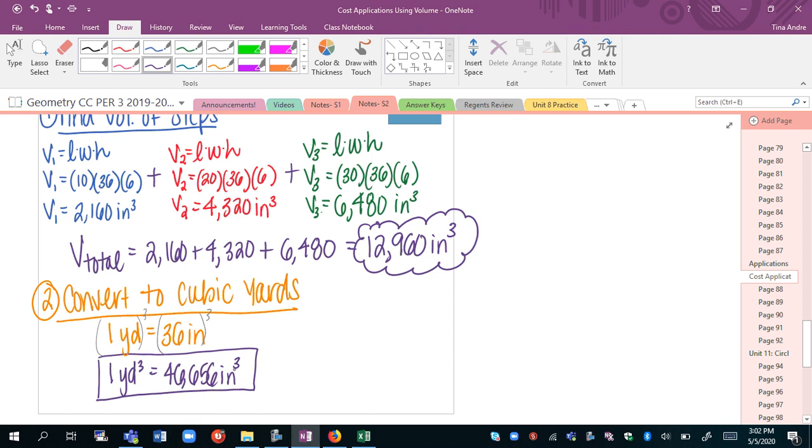So now, again, pick a proportion to do your conversion or use your unit analysis where you're going to cancel out. I'm going to do the proportion because I think most people prefer that. So I'm going to say 1 cubic yard is equal to 46,656 cubic inches. That's my rule, my conversion factor. I'm trying to figure out how many yards I have over, I know I have 12,960 inches cubed. So now we cross multiply, do some math here.